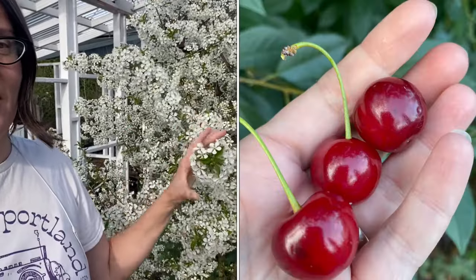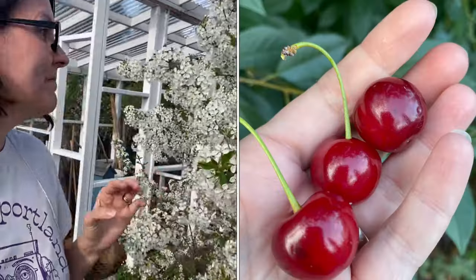Look at this bush cherry this year. Whoa! I have improved bush cherries, Romeo and Juliet, and right now they are in full bloom. I'll go show you the other one.